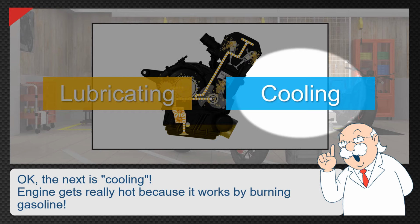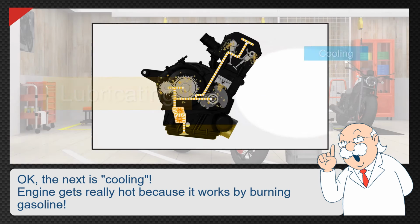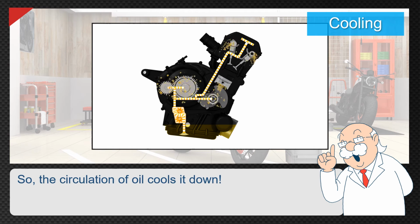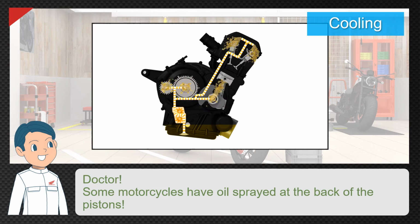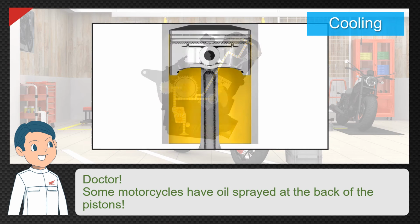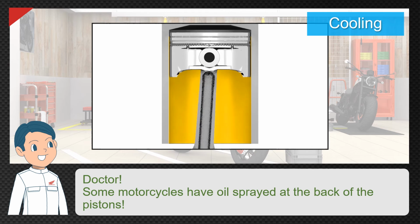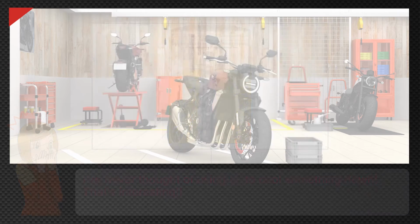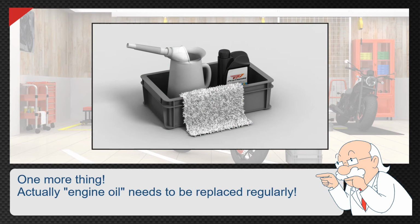Okay, the next is cooling. Engine gets really hot because it works by burning gasoline. So, the circulation of oil cools it down. Doctor, some motorcycles have oil sprayed at the back of the pistons. I've never thought of using oil to cool something down. That's interesting. One more thing.